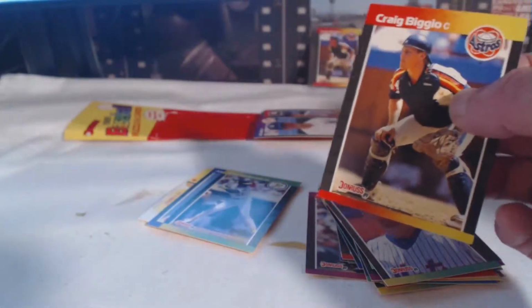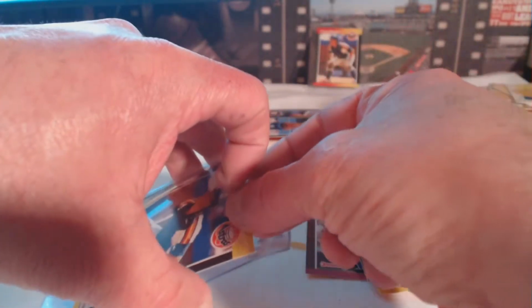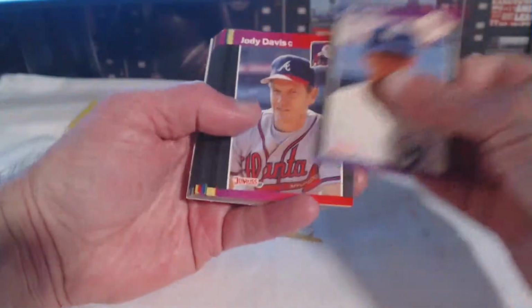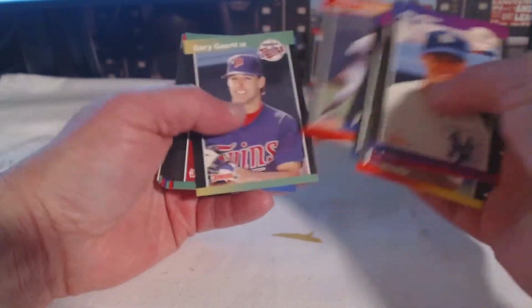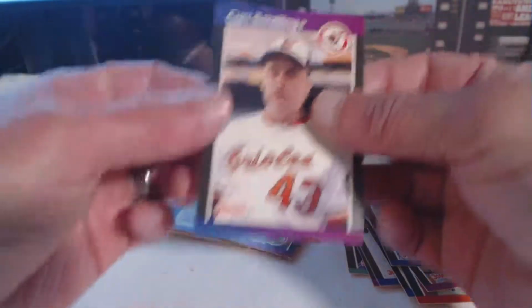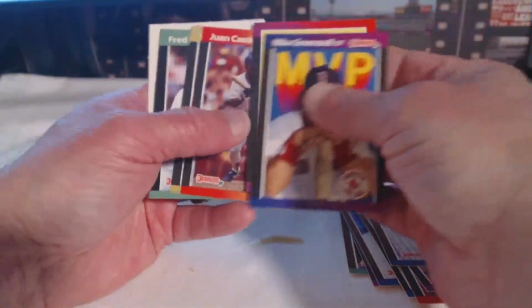I'm going to throw this one in a card saver also. Looks fairly nice. Two Craig Biggios. Those are the nicest cards we pulled. Quality wise, of course, the Curt Schilling is valued a little higher, but those quality are pretty nice. Nice Nolan Ryan there. I have to put my Nolan Ryans aside. Another Curt Schilling. That's our third Curt Schilling. Soft corners. I'll just put it aside. Our third Warren Spahn card, too. But yet, no Ken Griffey Jr.